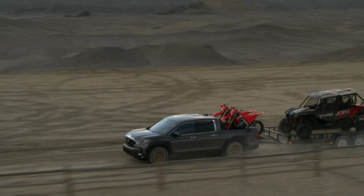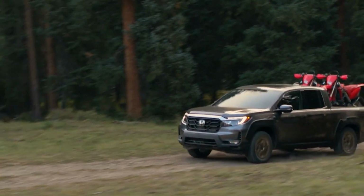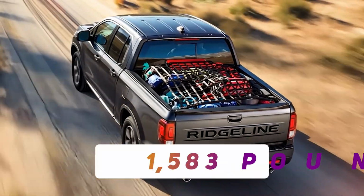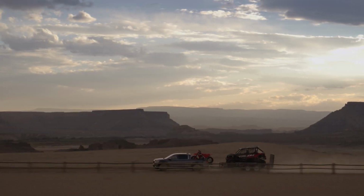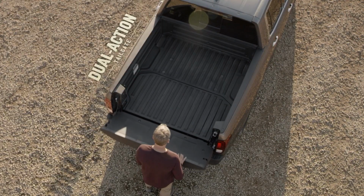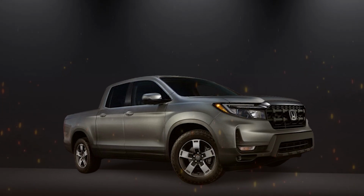What's the point of having a truck if it can't tow? Fortunately, the Honda Ridgeline steps up to the plate. With a towing capacity of up to 5,000 pounds and a payload rating of 1,583 pounds, it holds its own in the mid-sized truck segment. While the Ridgeline isn't going to rock your world when it comes to towing or hauling, after all, its unibody construction does limit its abilities quite a bit.